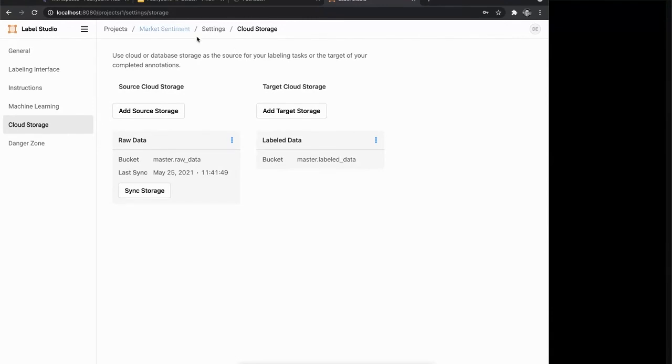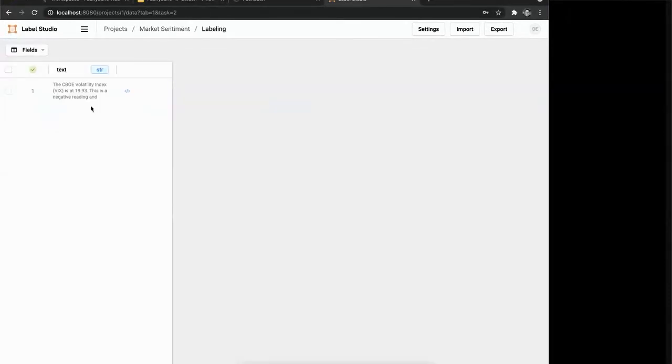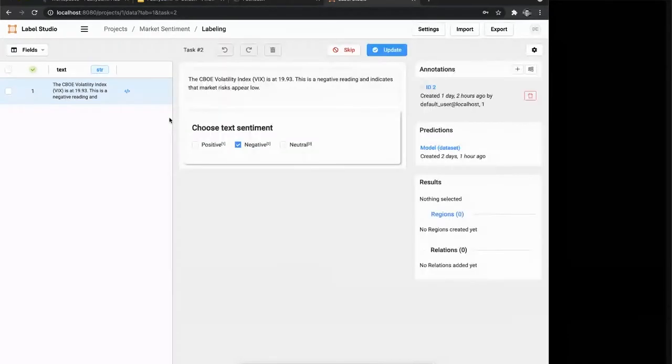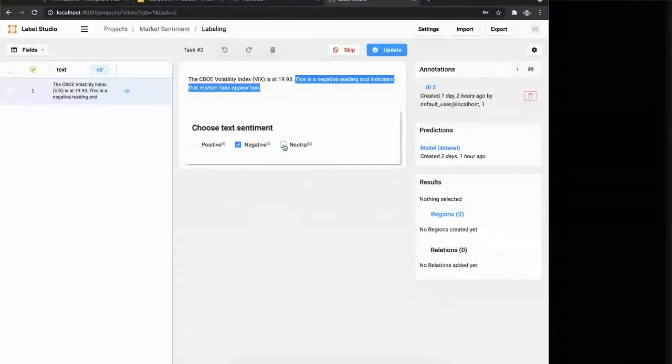But my data has been pulled from my raw data source. And if I go to my market sentiment project in LabelStudio, give it just a second to load here. I can see, okay, great, I've got the example that Bruce put through it. And maybe I read this example and I think, okay, this is a negative reading, but this isn't necessarily a negative sentiment. This is more of a neutral sentiment in general.